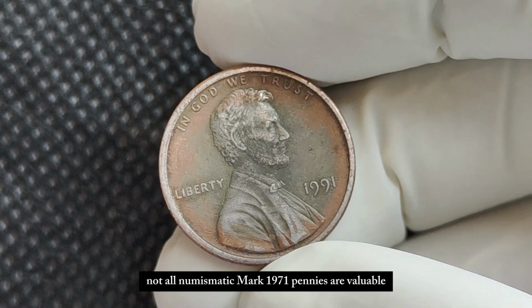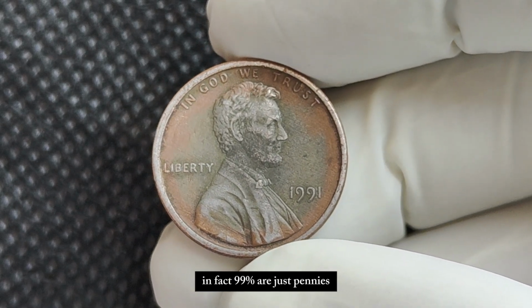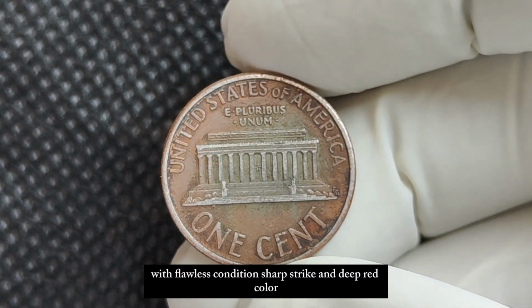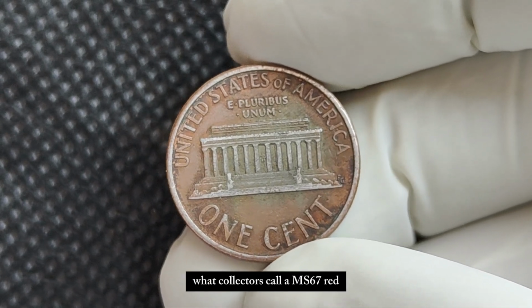Not all no-mint-mark 1971 pennies are valuable. In fact, 99% are just pennies. The magic happens when you find one with flawless condition, sharp strike, and deep red color, what collectors call MS67 red.